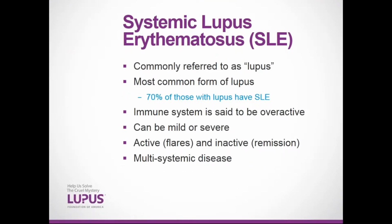So first we have systemic lupus erythematosus, or SLE. This is commonly what people refer to as lupus. This is the most common form of lupus, and again, this is where the immune system is overactive and can range from mild to severe. It can also involve multiple organ systems in the body.